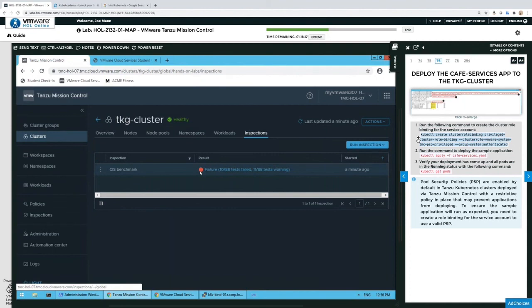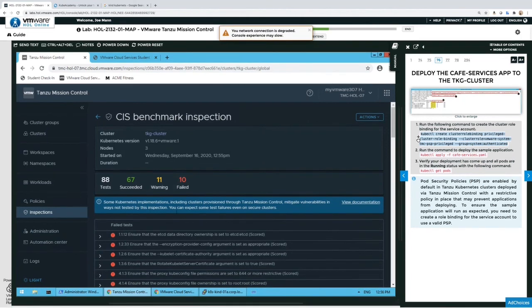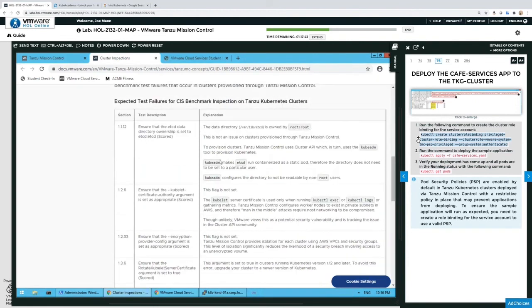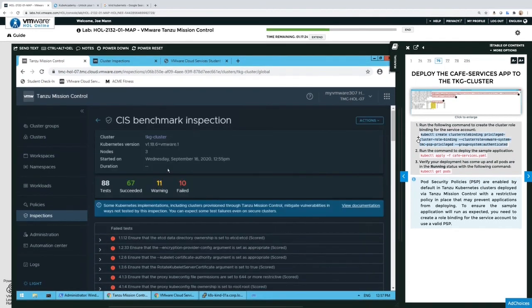A little bit worrisome because we see a failure, but if we click on that test, we can see that we have a little note here. Some Kubernetes implementations, including clusters provisioned through Tanzu Mission Control, mitigate vulnerabilities in ways not tested by this inspection. So all that is to say that if you click on this view documentation link, we basically call out the specific tests that we expect to fail in a CIS conformance testing, and then we give an explanation of how we mitigate that failure in another way other than what's specified and checked for by the test. So even though we do display a failure there, we have an explanation for any failed tests for any TKG cluster.